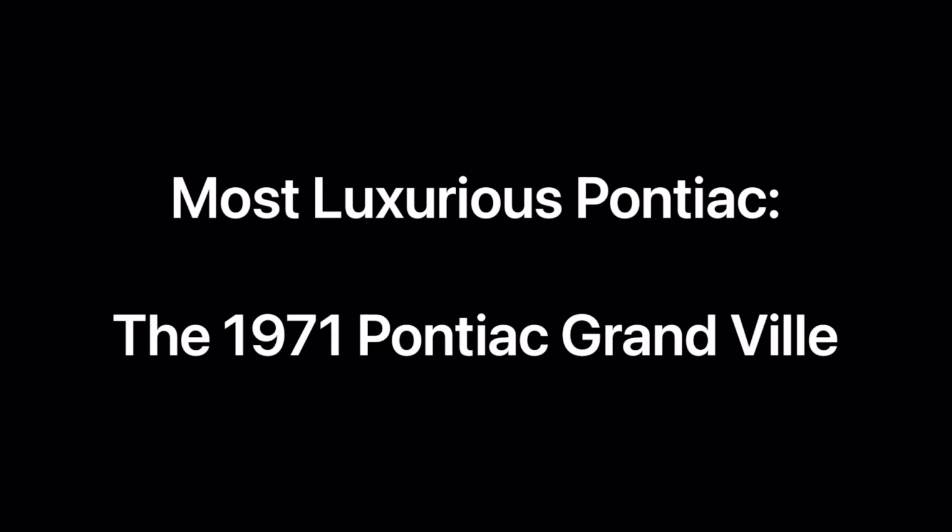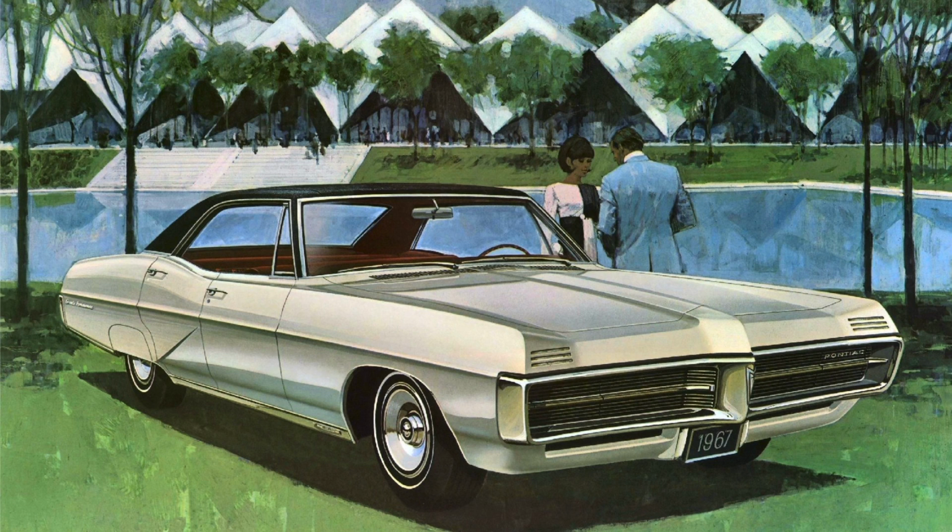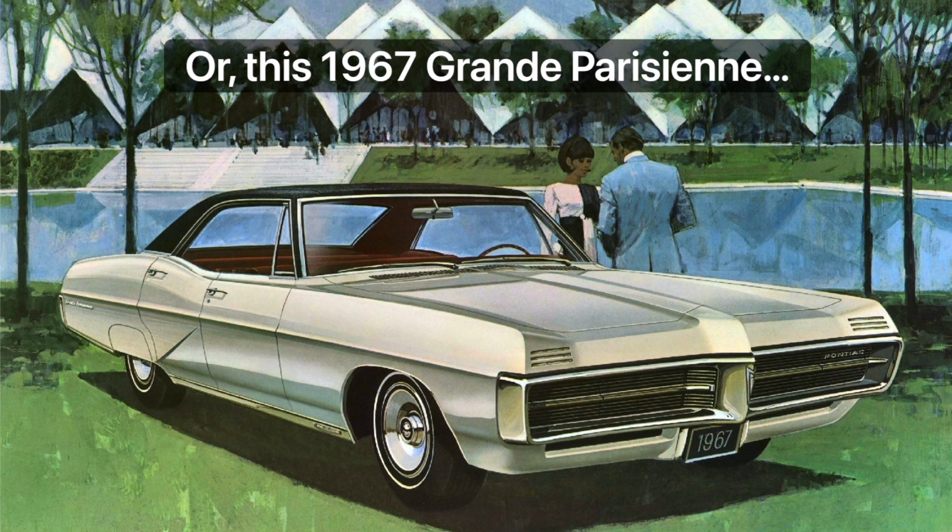Many regard the 1960s-era Pontiacs as the zenith of General Motors styling, and in fact, it's hard to pick a bad-looking Pontiac from that era. Whether it's the Bonnevilles or the Catalinas, the Tempests, the GTOs, Firebirds, or other vehicles in the lineup, they all were good lookers and generally well-built vehicles.